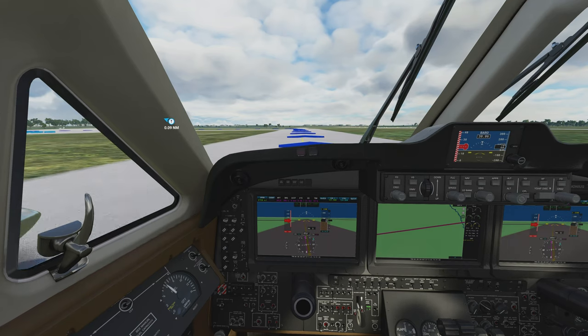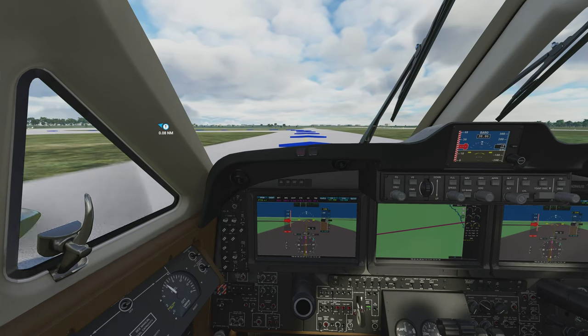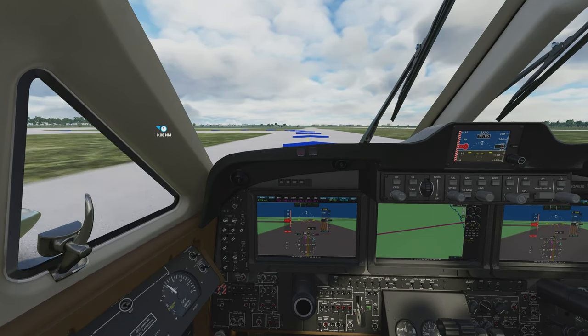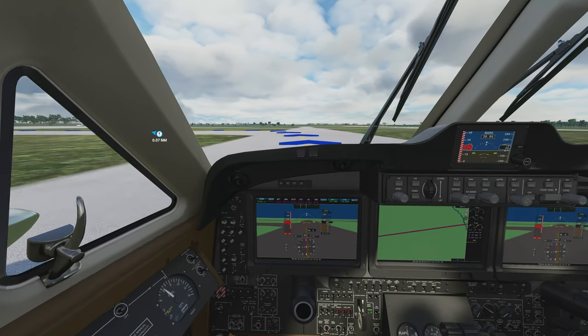I definitely need to check the graphics. I'm not used to the anti-aliasing being visible. Usually you can't see it. So I need to check on that.